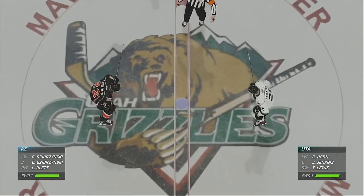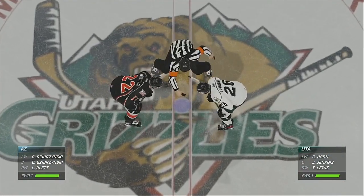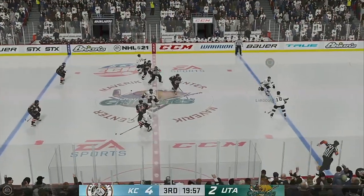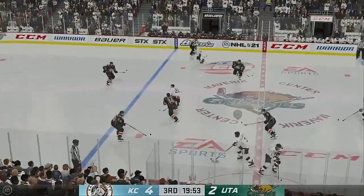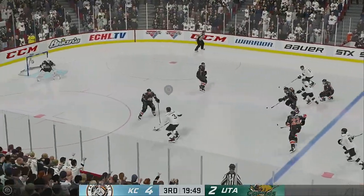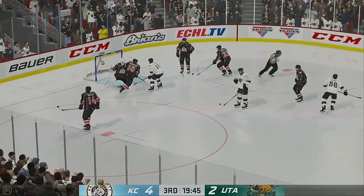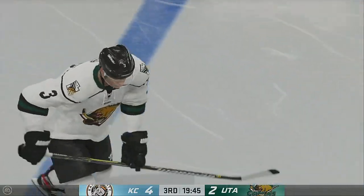Alongside Ray Ferraro between the benches, I'm James Cebulski, ready to bring you period number three. Barring extra time, the final frame of this one. Here we go. Third period is underway. Ray Ferraro is between the benches at ice level. Ray, we've got 40 minutes played so far. How have you viewed things?